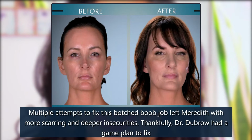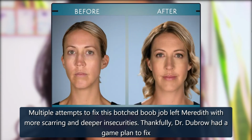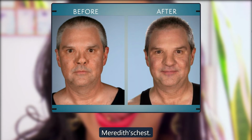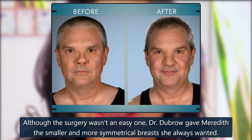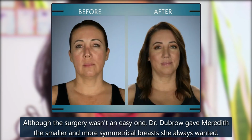Multiple attempts to fix this botched boob job left Meredith with more scarring and deeper insecurities. Thankfully, Dr. Dubrow had a game plan to fix Meredith's chest. Although the surgery wasn't an easy one, Dr. Dubrow gave Meredith the smaller and more symmetrical breasts she always wanted.